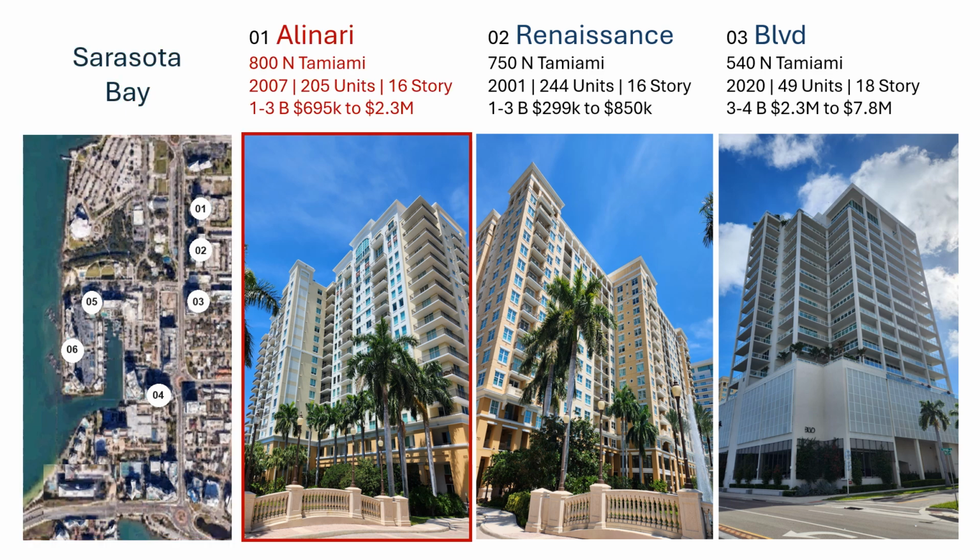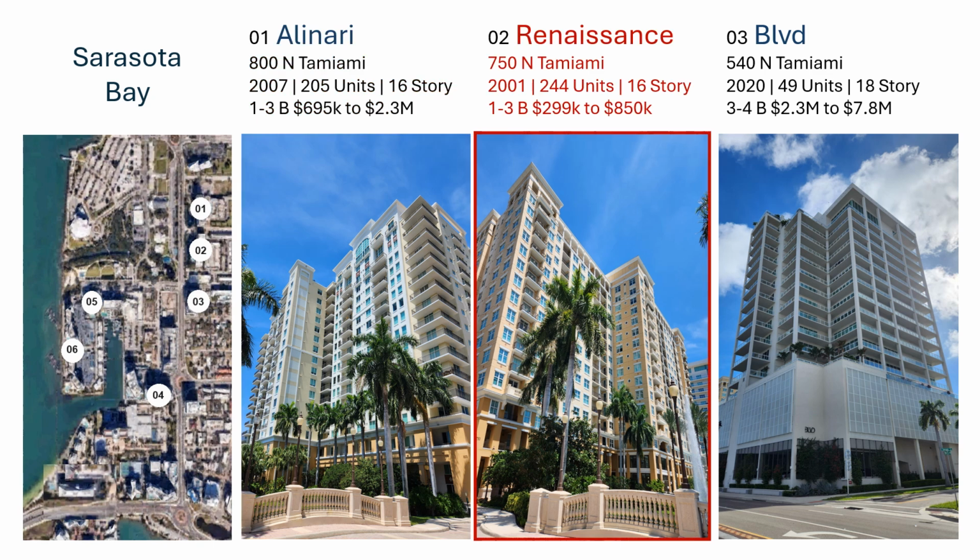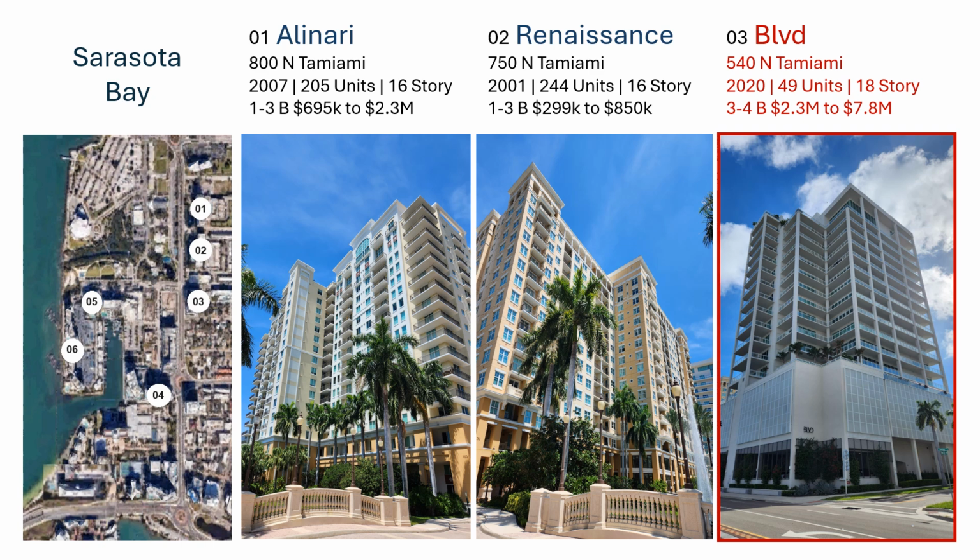The Alinari was built in 2007, and the 205 units are in the $700,000 to $2.3 million range. The Renaissance was built in 2001, and the 244 units may be the least expensive along the waterfront, starting at about $300,000 all the way up to $850,000. The Boulevard Sarasota was built in 2020, and the 49 units are in the $2 to $7 million range.